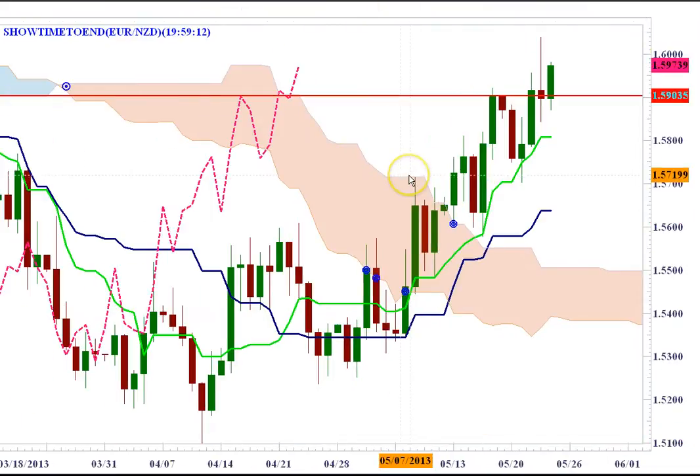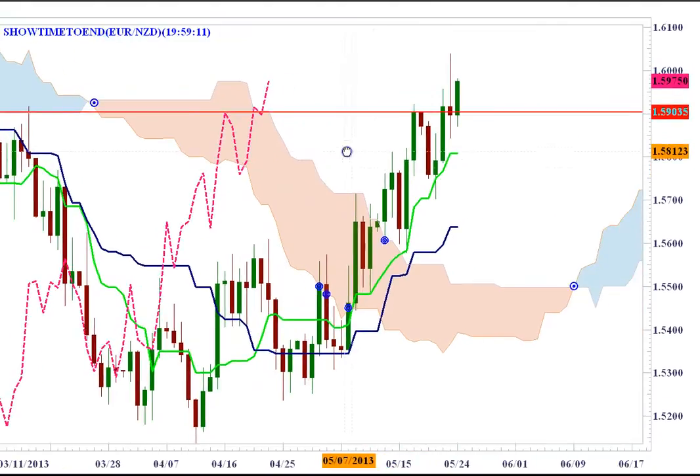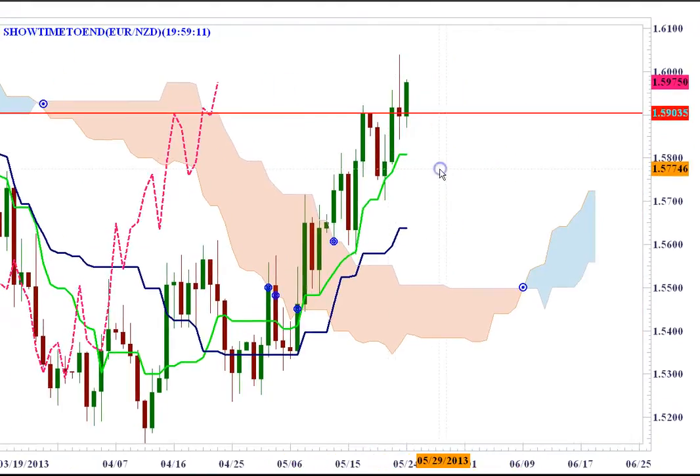And finally, let's go to this euro New Zealand dollar. This is another bull market. So I see all this here. Still got a lot of momentum moving here. Not a lot of volatility in this one. A little bit. Looks like it may start to flatten out. Let's see how far away from Kijun-sen we are here. Yeah, we're getting up there. Yeah, we're starting to get up there.